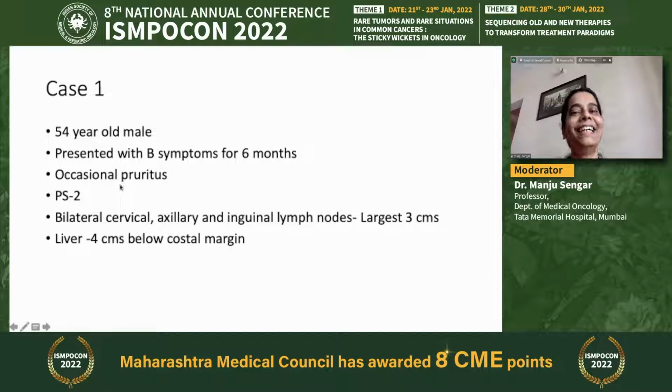This is a 54-year-old male who presented with B symptoms, a significant amount of weight loss for the last 6 months, and fever, almost 101 to 102 daily for the last 3 months, with occasional pruritus. On examination, performance status was 2, and there were bilateral cervical, axillary, and inguinal lymph nodes. The largest lymph node was 3 centimeters in the left axilla, and the liver was palpable around 4 centimeters below the costal margin. Spleen was not palpable.